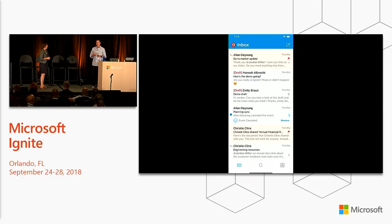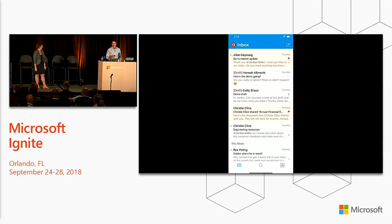All right, last inbox demo. There's nothing more gratifying than when someone cancels a meeting and I get time back. We wanted to make that so fast to just get that thing off your calendar and out of your inbox. So we added a remove button to the inbox. And with one gratifying tap, it's gone. Time back. And I get my time back.